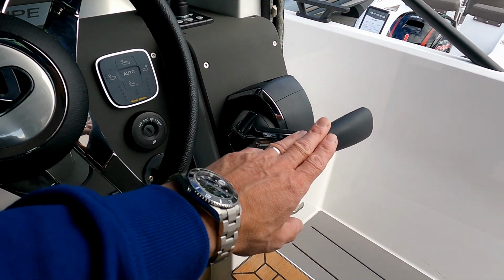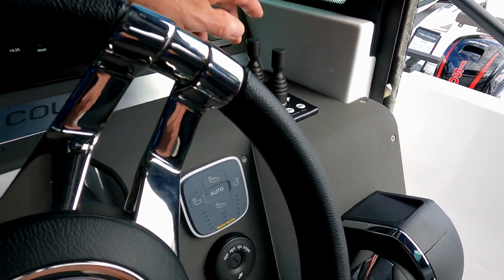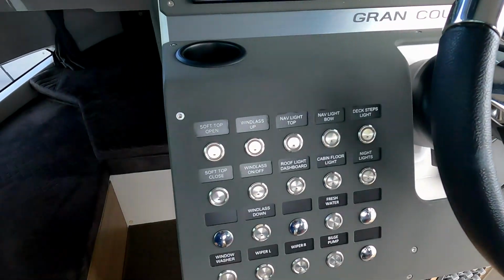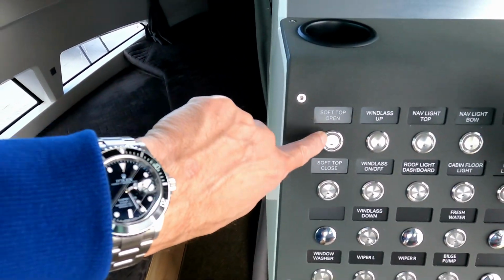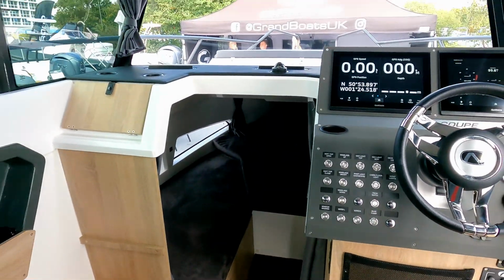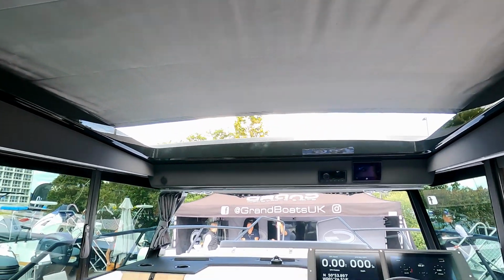Throttle controller depends on the engine options you've gone for, but on this one really nice to see bow and stern thruster. Very purposeful Nordkapp wheel, and a selection of switches here, one of which says open soft top. So we're going to push that switch. It's a single purpose solenoid switch, and then that is going to open this truly incredible sunroof.